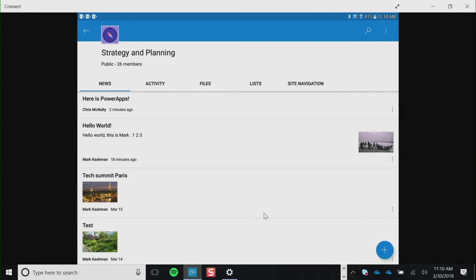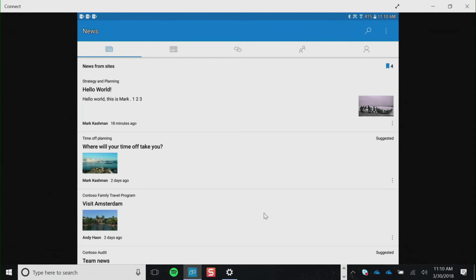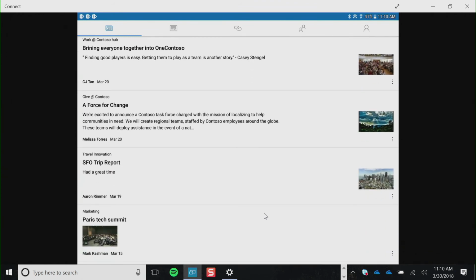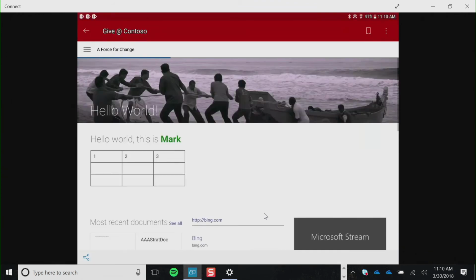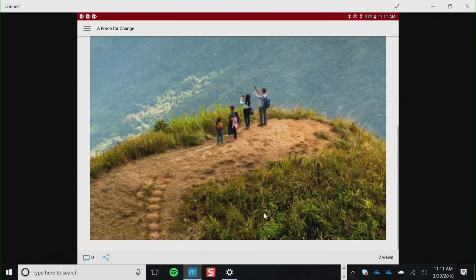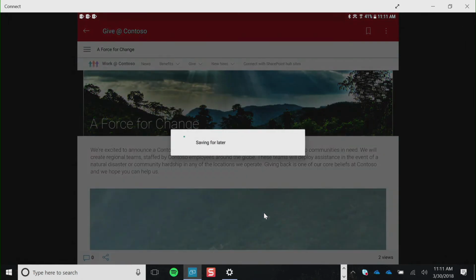If I go out of the strategy and planning site, the other thing I want to show you from a mobile perspective is that roll-up of news. So again, you see that latest news, the hello world, but if I scroll down, you'll start to see all the news that's being published around me. And here's one from the Give at Contoso group. They created a Force for Change, and I can see that this is a part of a site that's meant more for broader communication, but it came to me because I'm active in this site, and I can see that this news article is relevant to me, and I can certainly read it. And like I mentioned, in the upper right, you can always bookmark this and save for later.